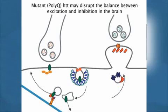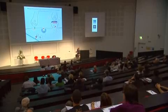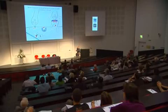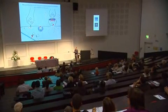Now, some other very nice work from Lynn Raymond's lab has also shown that mutant Huntingtin can actually cause an increase in the number of NMDA receptors being targeted to the cell surface. So conversely to what happens at inhibitory synapses, which basically get compromised, you get more activity in terms of glutamatergic signaling due to this mutant Huntingtin protein.